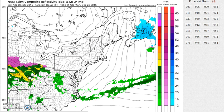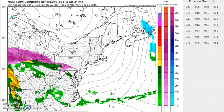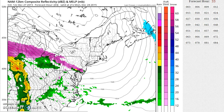And now high pressure begins to build in. We are now at Monday morning. There's a strong northerly flow of air, so we will see our temperatures certainly fall off tonight from the 60s, probably down into the 30s and low 40s by morning, and temperatures tomorrow won't be going anywhere, or perhaps settling into the 30s in many locations.